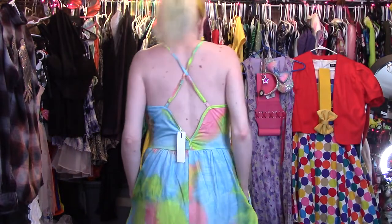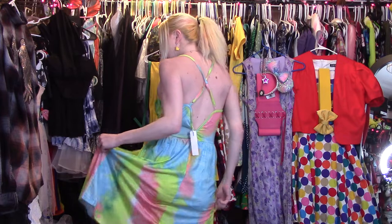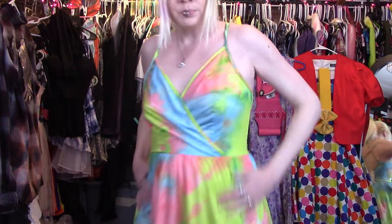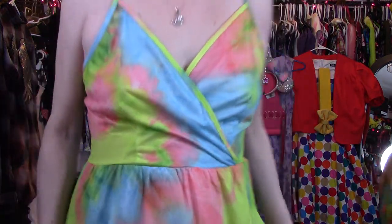I'm probably not gonna take this on my trip. It's more like a Disney or beach thing, but this is by Shein. I know, it sounds like Shein, and it looks like Shein, but it's not. And it's got this crisscross back and front in this cute little tie-dye print. So that would be good at Disney or wherever, also date night. And it's just like this pastel rainbow tie-dye.